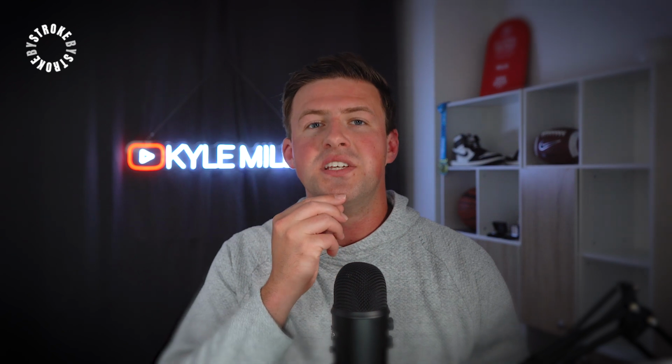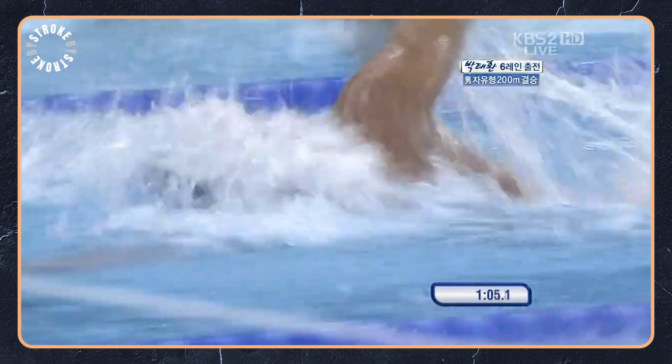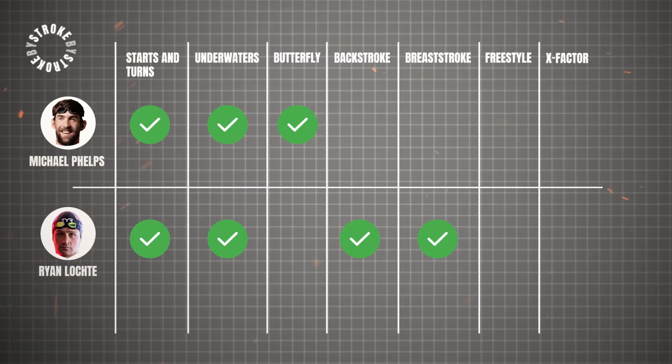I like that he lifts his chin a little bit and he's looking about 20 degrees above vertical. And I say looking above vertical, normally you're looking down at the bottom of the black line, right? Looking about 20 degrees above that, I think that's the perfect head position for freestyle. So with that said, it's clear to me that Phelps has got to be the clear winner here for freestyle.